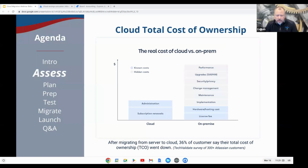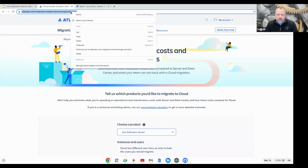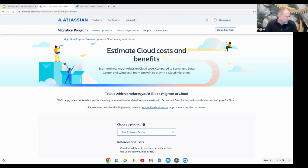One thing that I want to show you real quick on this cost savings, I'm going to go to this cloud savings calculator that Atlassian provides. Let me see if there's a way I can throw this into chat for you. See if you can get that. Let me show you this thing.